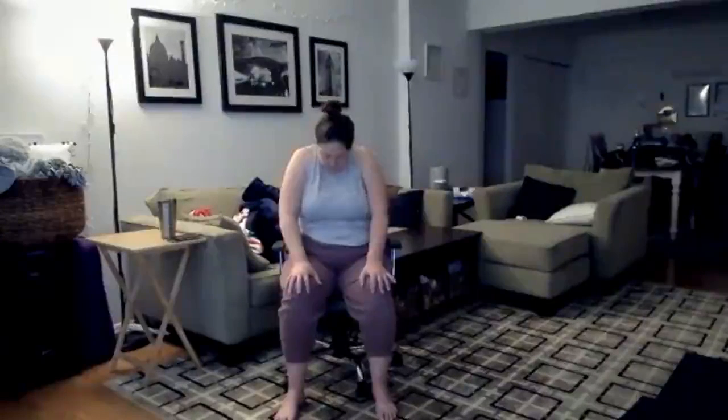A few more rounds here. Doesn't have to be perfect. We're just getting the body moving. It doesn't matter how far that range is. We're just getting our body moving this morning.